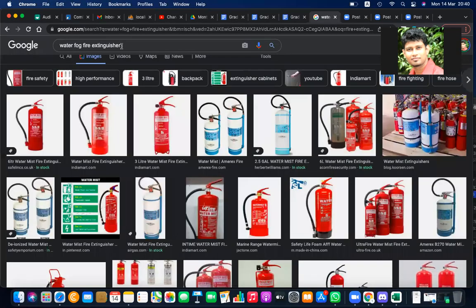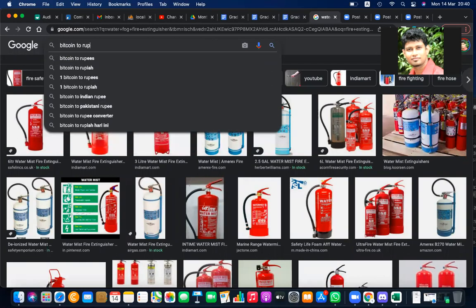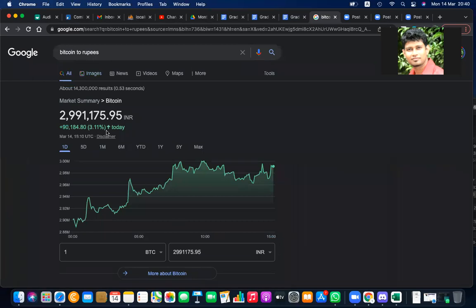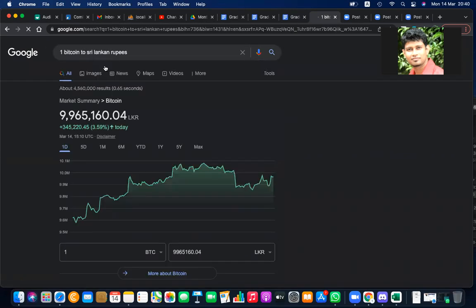It's currency. So this is Bitcoin to rupees. If you convert this to LKR or rupees, you can see what a Bitcoin costs. This is 2.9 million Indian rupees, whereas in Sri Lankan rupees, it is 9.9 million.